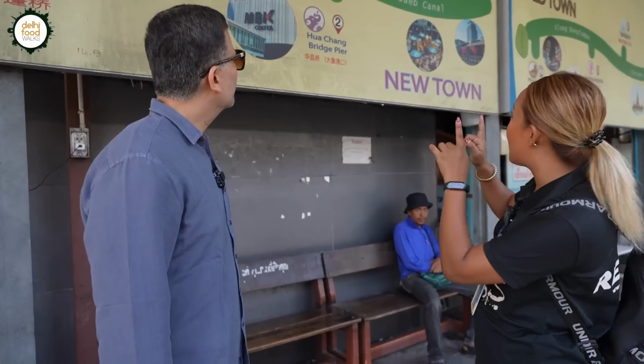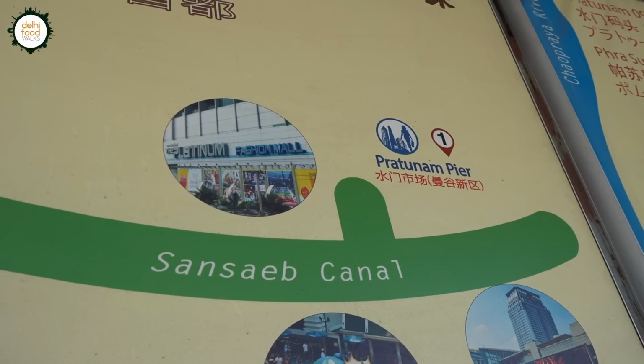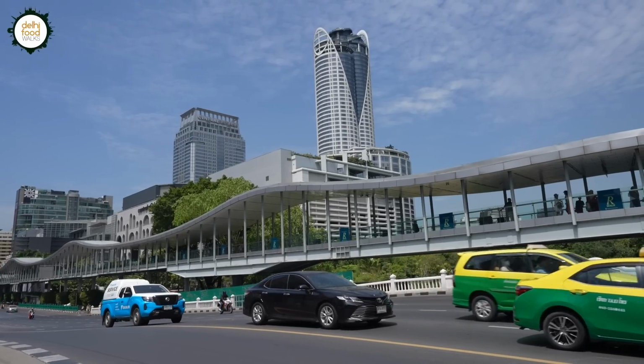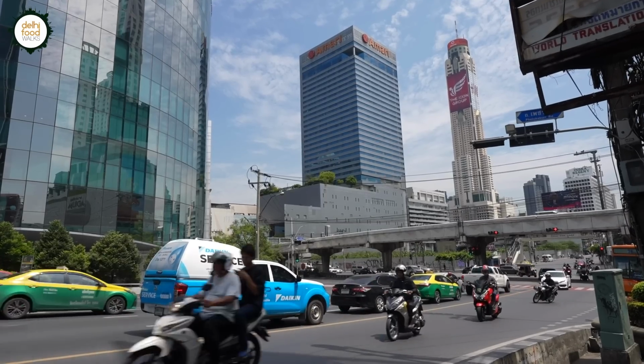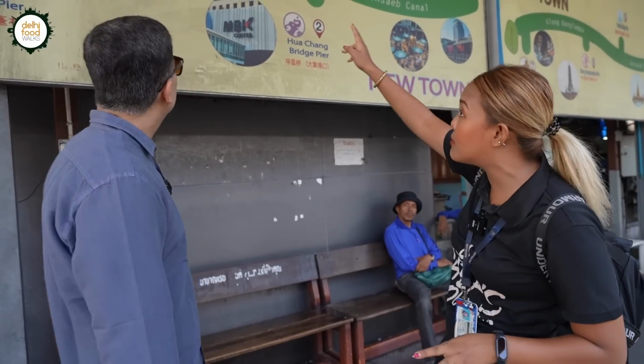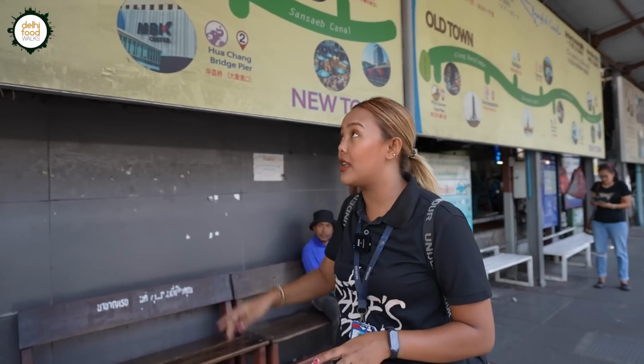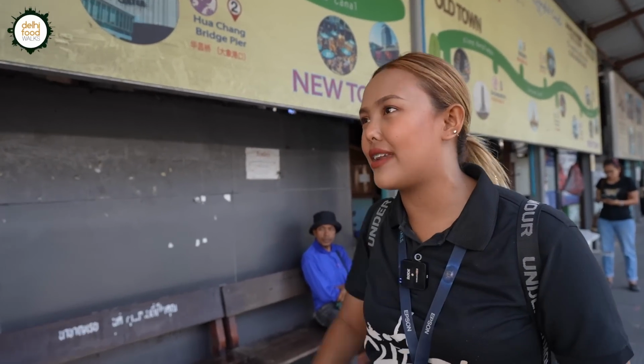Let me show you the map. Right now we are here at pier number 1. We call it Pratu Nam Pier because this area is Pratu Nam area, a big shopping mall area. It's the new town. Then we're going to pier number 4 over there, Bo Bay Pier. Bo Bay is the name of the market, a wholesale market in the old town. We're gonna take the boat from the new town to the old town.